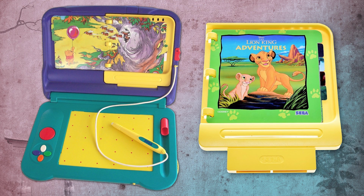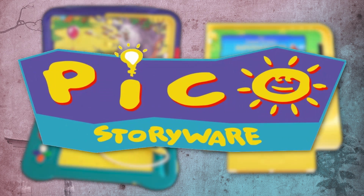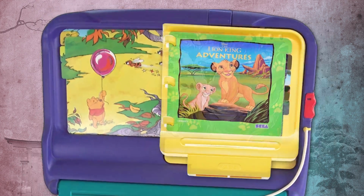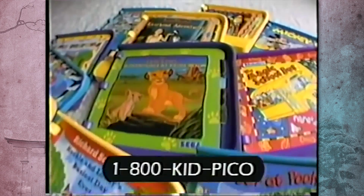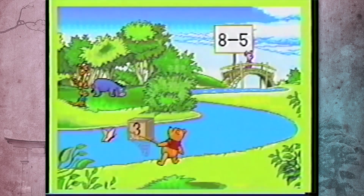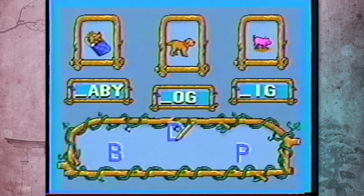Cartridges for the console aren't actually cartridges in the traditional sense at all. Referred to as storyware, each game comes in the form of a picture book with a slot at the bottom which connects to the top half of the system. The game progresses as each page of the book is turned. In total, 3 Pokemon games were released for the Sega Pico.